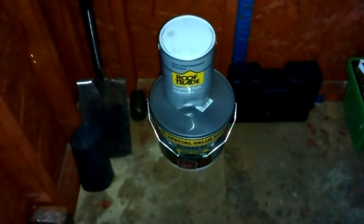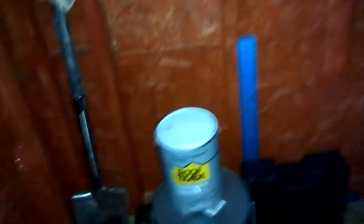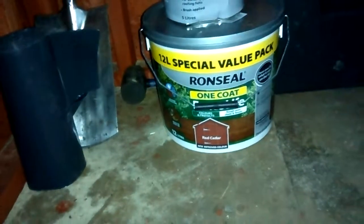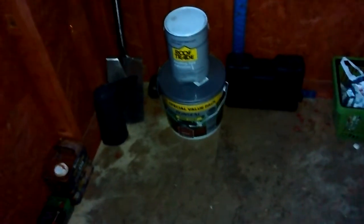There's my chair. Now there's some of the roofing adhesive, and a load more of the timber sheet. The Ronseal one coat red cedar, which I probably don't need. I mean, I'm going to do the fences. I'm going to do all the cages and everything that we've got outside. They're all going to be done, yeah. But I don't particularly need them all. And this is the other door that's going to eventually lead out to where we're going to have our outdoor living space, the patio area.